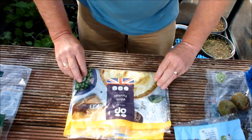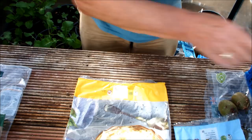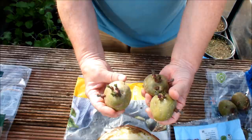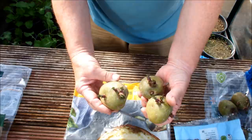White potatoes. Here we go. Oh. Well, they're not exactly white now. They're more green, but these have been on the veg rack for quite some time. They're going to grow. What's wrong with you? Growth retardant, chit suppressant. What planet are you on? Come on, these are going to grow.